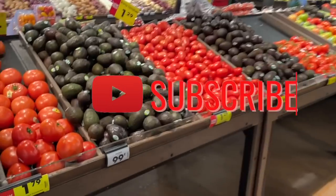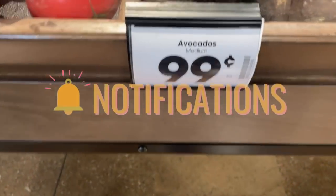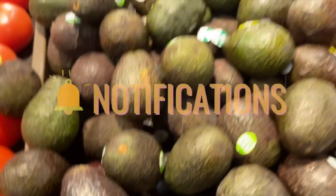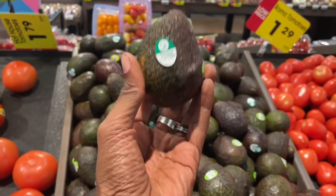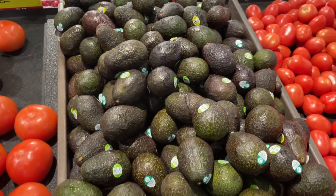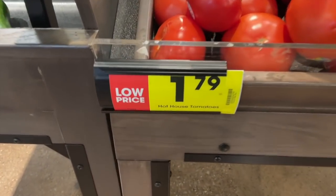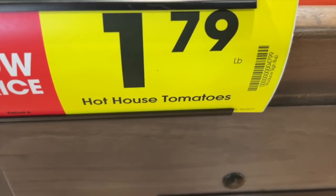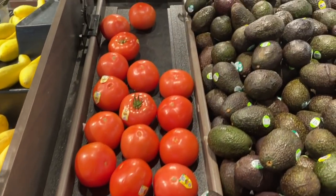All right, family, we're gonna do some comparable shopping and comparison shopping. We got avocados, 99 cents, that we have for these right here. These are the small ones, as you can see in my hand. This is what you have here. Now, I know that Africa is lovely when it comes to tomatoes. So we see for hot house tomatoes, $1.79 a pound.